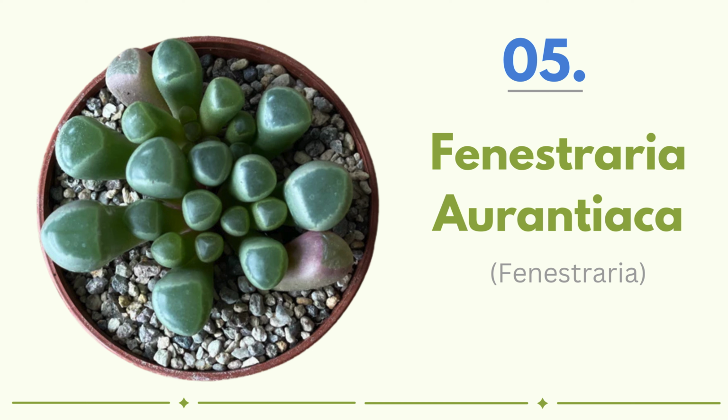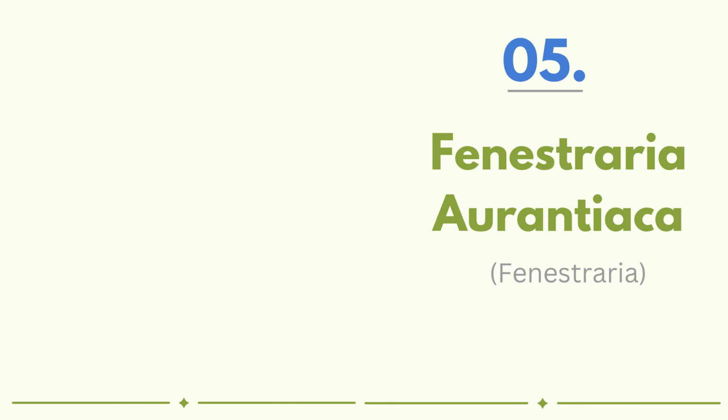The real magic happens in spring when it surprises you with bright yellow or orange flowers that pop right out of those pebble tops. It is proof that sometimes the most boring-looking rocks on your shelf can turn into the most interesting living things in your home.